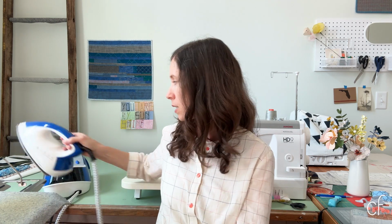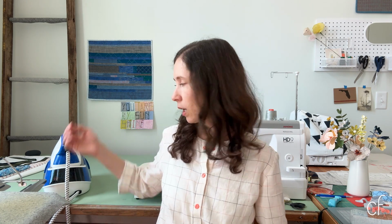So this Reliable is the iron, but on the base, that's where the water tank is. And I have always kind of wanted one like that because, like I said, I like to use a lot of steam. And I was hoping that would make the iron itself a little lighter, but then having that bigger reserve would mean I was not having to fill up the iron as much, which is true. I never have to refill this thing. And I do a lot of ironing, so I love that.